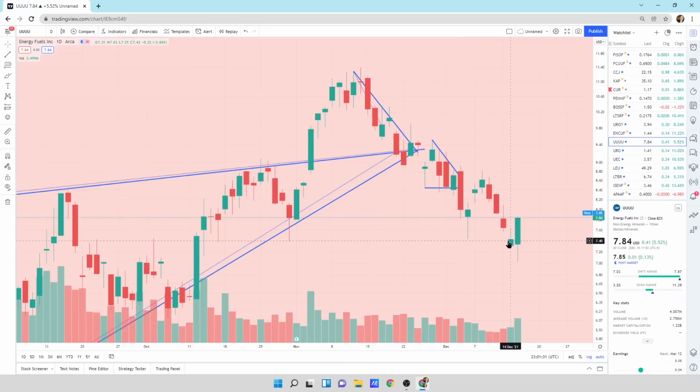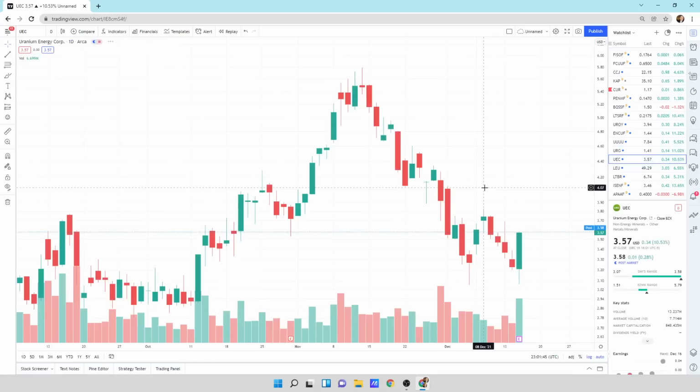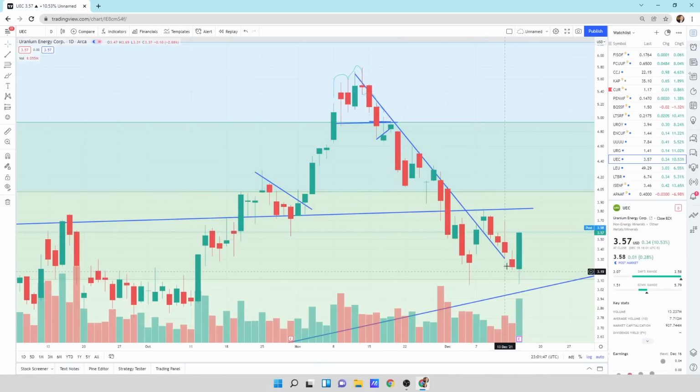Again, we're seeing this across the board. Bullish hammer pattern. So that's looking good. URG, bullish hammer pattern. We've broken the downtrend. It came back to do a second move. I'm getting much more bullish on this, on the sector. Looks good. Uranium Energy Corp, downtrend line.